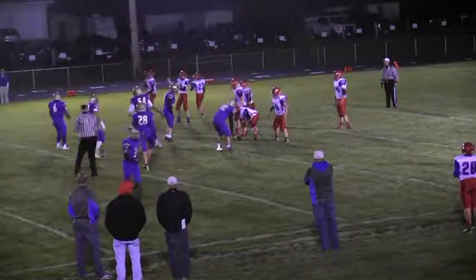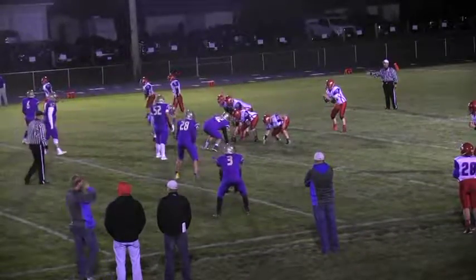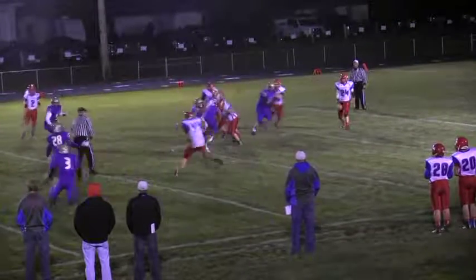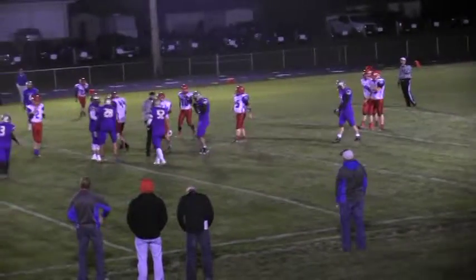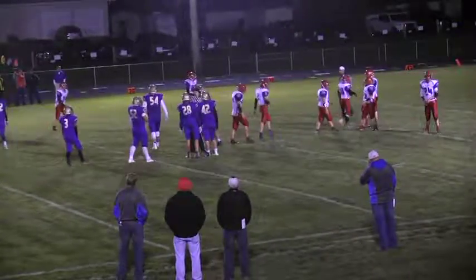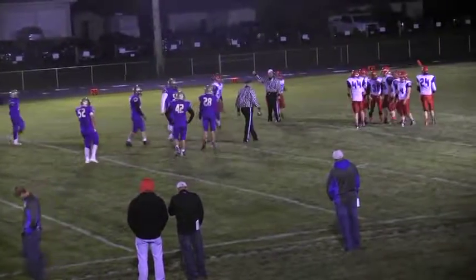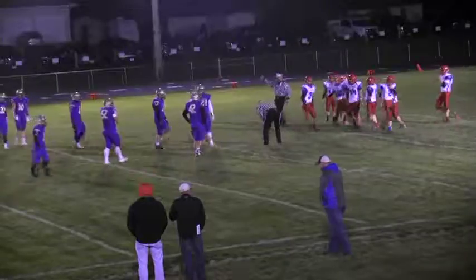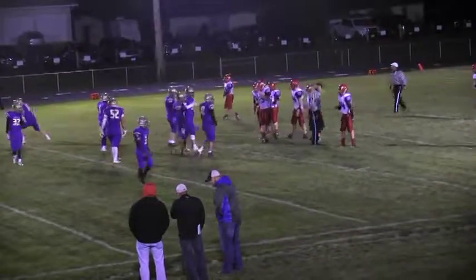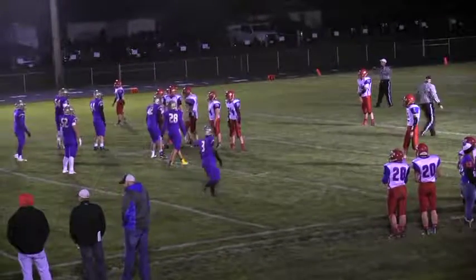Patriots back up in the spread with trips right and Hofer out here on the left wing. Hofer can't hang on to it. Right in the hands, and he can't hang on to it. We're up fourth and 11 for the Patriots. Actually, it's about fourth and 10. I think the way the yardage marker looks over there is just a little deceptive. It's fourth and 10, and Binger steps back to punt it away here with a minute 13 left in this first half.